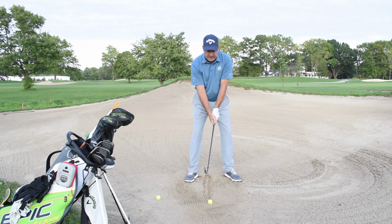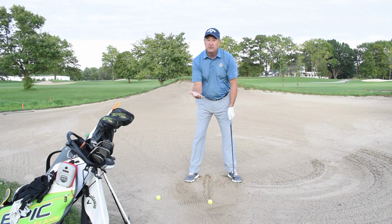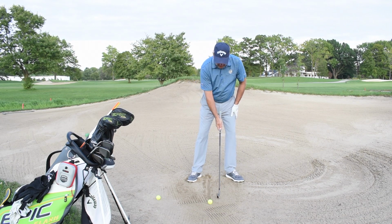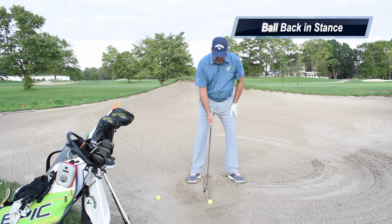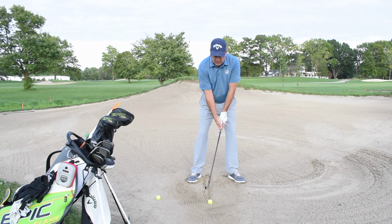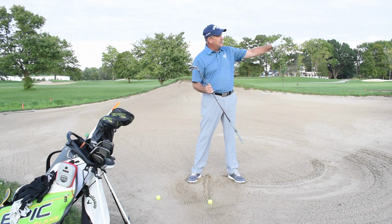I'm going to keep my club face square. There's no sense in closing it or opening it here because we are going to hit a normal golf shot to a certain extent. The only difference is, if you'll notice, the middle of my stance would be right here, and I've placed this ball back in my stance just a little bit. Again, this line representing where my ball is, it's back in my stance. I want to make sure that I'm catching this ball first on a descending blow and that my divot goes past that line so that I strike the ball first.